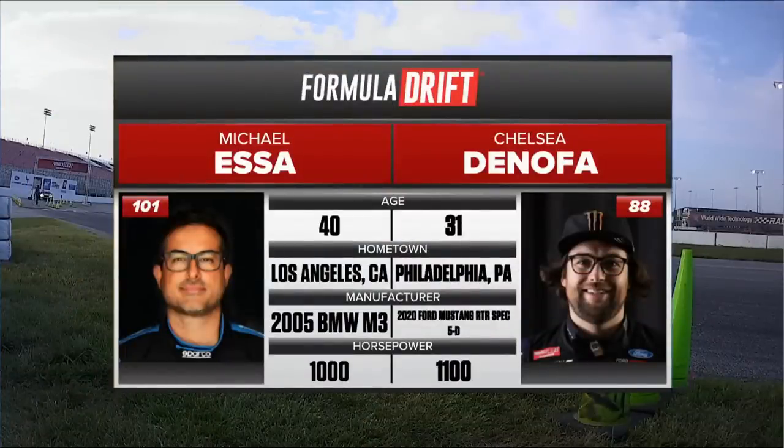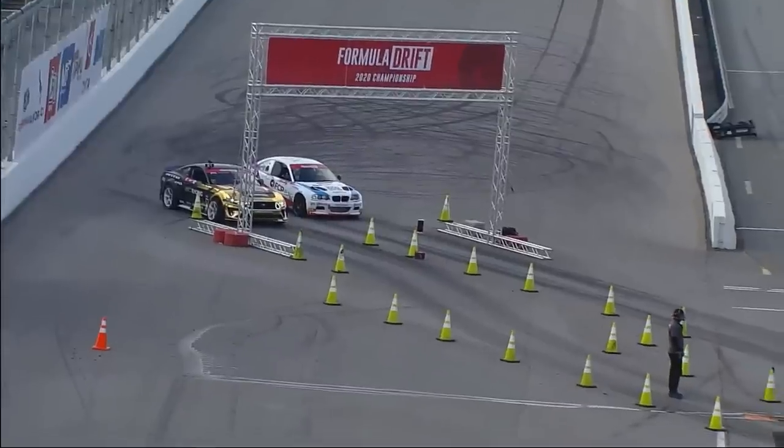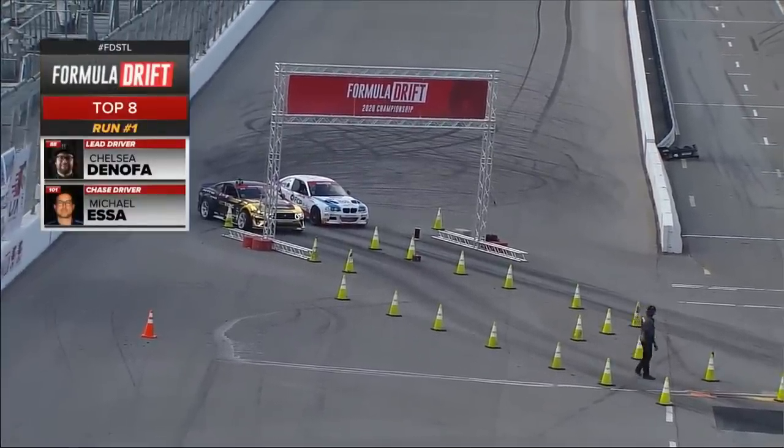Michael Essa, Denofa, look at that. 2,000 plus horsepower on track at one time. That 05 BMW M3 operates out of Southern California. Chelsea Denofa, now in the Pacific Northwest, originally from Philadelphia. But it'll be really quick, right? Sorry, it'll be really quick.